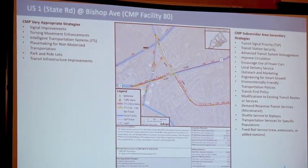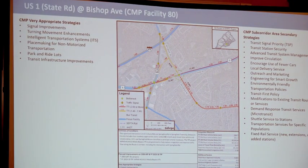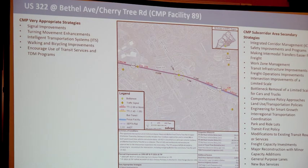State Road, Bishop Avenue. Okay, that showed high up on the list. Right, so right in here is the particular issue area. And this one here, again, is a TIP project going on there to make improvements, right? Section 103, I think it is.